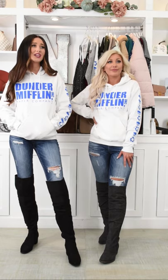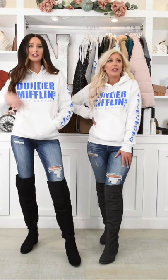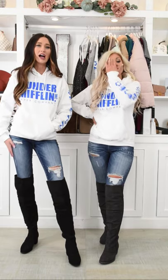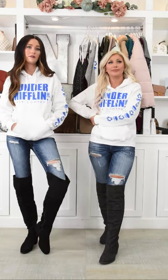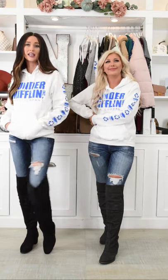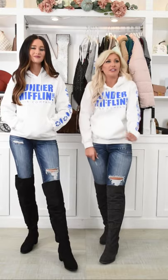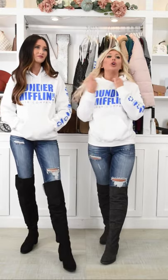I'm wearing a size small in it. To be honest, I would totally size up to the large. I love my sweatshirt super oversized and cozy, so I would definitely size up. But if you want a more fitted fit, definitely go with your standard size. You are wearing a size small. Yes. Tell me what you love. Yeah, I like the size small fitted, but definitely large would be so much comfier.